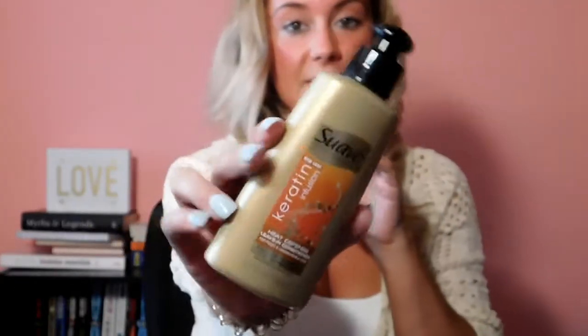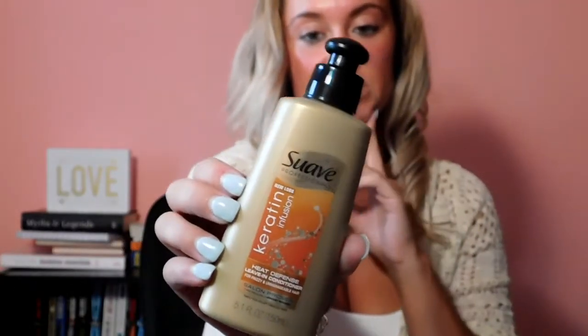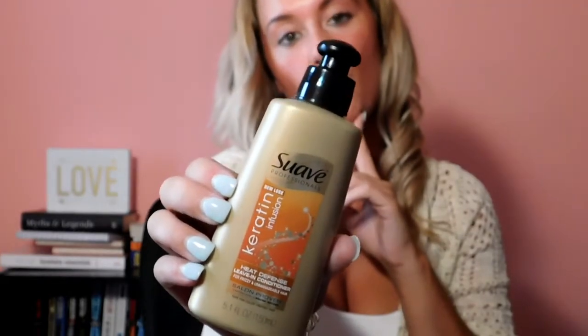I know Tresemme has a thermal spray, and I know a couple other brands have heat protectors too. If it has keratin in it, that's a good thing. If it doesn't and it's still a heat protectant, that's still better than nothing. So I would definitely highly suggest a heat protectant. This is the Suave Keratin Infusion one. So I really like this.